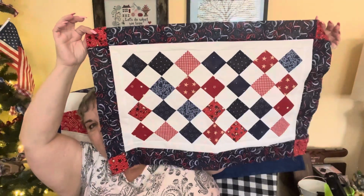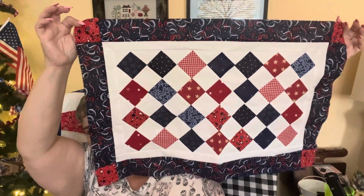So then after I did that, I said, you know what, I still have fabric left. Why don't I go ahead and follow the pattern and make a matching table mat? So I did. This time I have the border. So here it is. You would think I would have done this first, but nope. Isn't it cute? I love it. I love, love it.